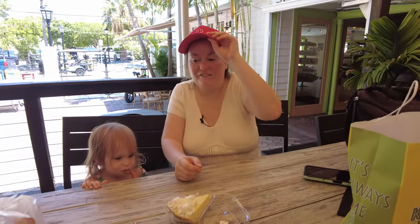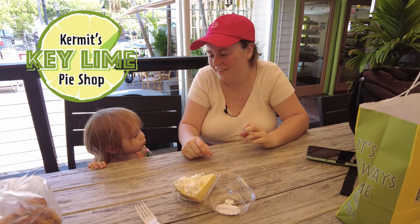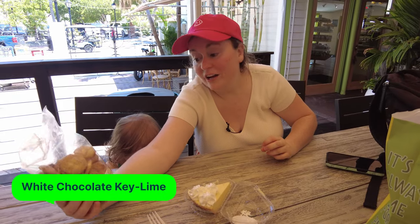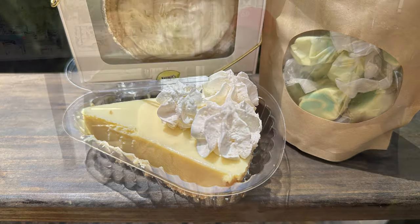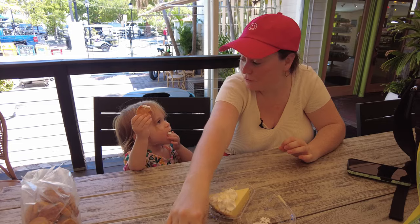This shop is really fun. They have a couple different kinds of cookies. They even let you try each cookie so you can decide which one you want to get. Vesper loved these ones, the white chocolate key lime cookies. So good. And they have saltwater toffee. Oh, that's an interesting idea, Vesper. Dipping a cookie in whipped cream. Okay, that's actually really smart.